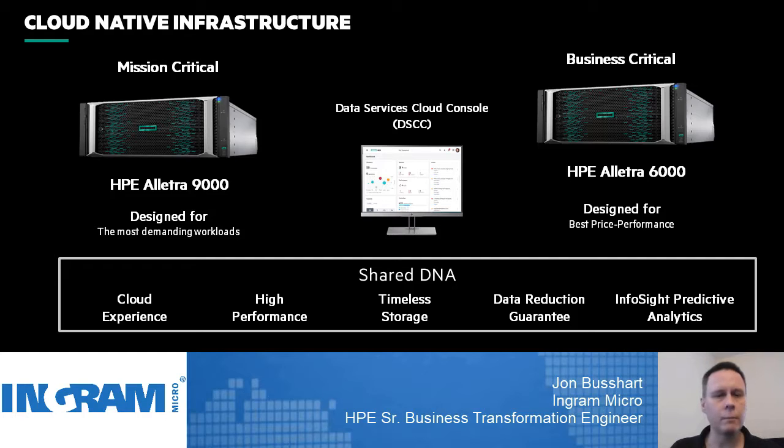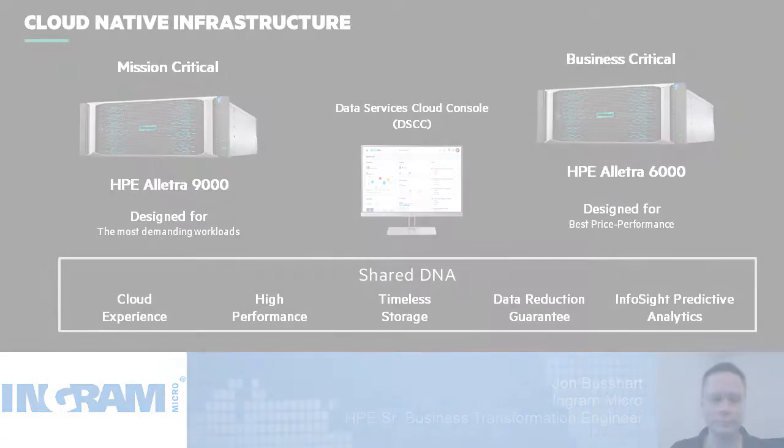So what we're going to do today, more specifically, is an unboxing of an Alletra 6000, actually an Alletra 6030 based solution within our Business Transformation Center. So with all that being said, let's get looking inside this box.